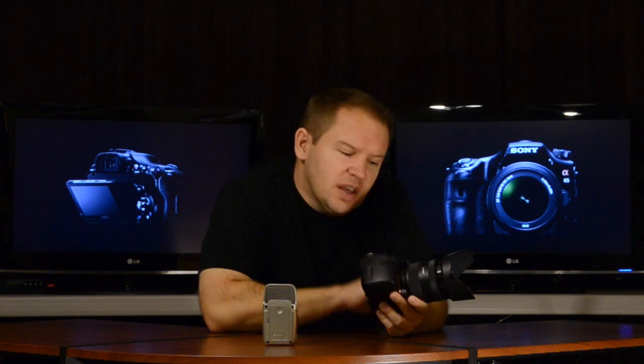I have yet to do some more extensive testing. I know Michael Reichmann had talked about possible issues with decentering on the lens, where one side might be slightly sharper than the other. So I want to test my lens to make sure, because in real world shooting situations that's very hard to see. You kind of do have to run a test. But so far, very impressed with it.